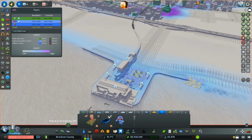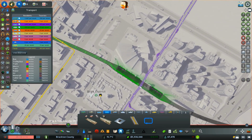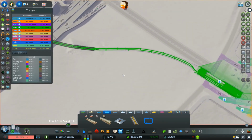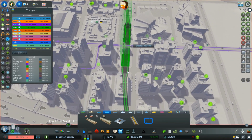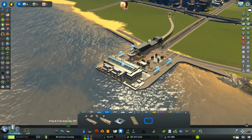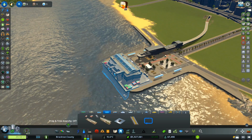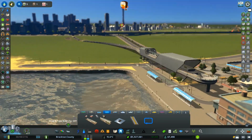Alright, let's make sure that we have our metro stop in place. So let's just grab it here, drag stop to move it right through there, and then we'll drag stop to add line, anyways, that worked. Okay, so everyone that comes out of here should just hop onto the metro for now, but when we get the tram going, that'll really help out.